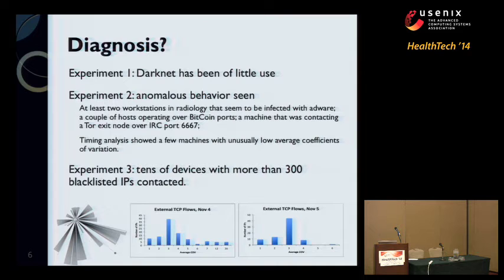And then finally, the graph here is basically all the machines in the radiology department that were talking to external IPs. And just from doing a plot like this, you can see that there are a bunch of these. Radiology has workstations that do things with X-ray images and things like that. They're talking to a lot of external IP addresses that are on the blacklist. So this is probably a telltale sign that some of them were at least compromised.